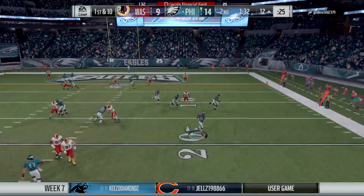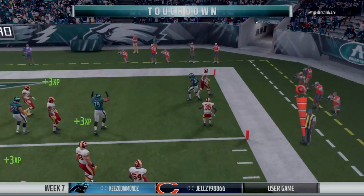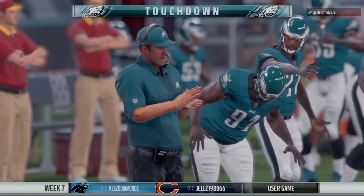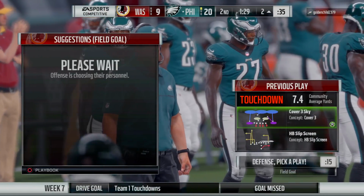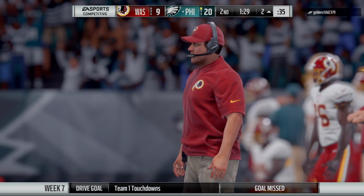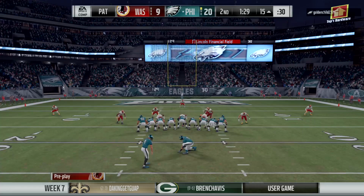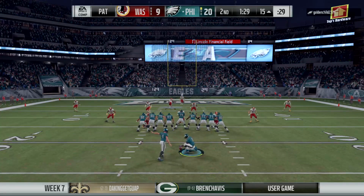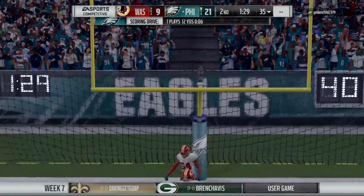Wentz now on first down. Out to the flat. That's complete to his running back. And he'll take it into the end zone for an Eagles touchdown. Jay Ajayi with his second touchdown of the game, 4th of the year. And the Eagles add 6 to their lead. Elliott now to add the extra point. And this one gives his guys a 12-point lead.